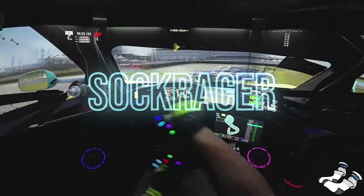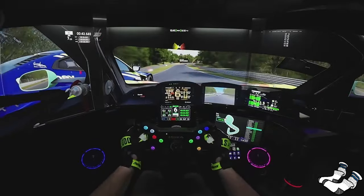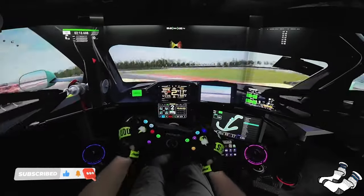Hold your line. You're in the middle, three wide, clear all round. On your left, hold your line. Clear right, still there. Clear left, clear all round.